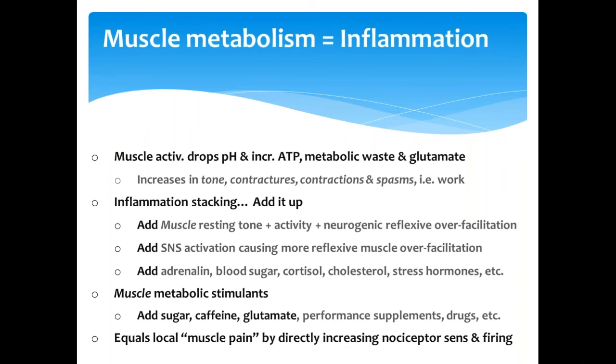You add muscle resting tone and activity and the neurogenic reflex over-facilitation. That is, how is your nervous system over-activating particular muscles or groups of muscles over and above what you need to function. You also add sympathetic nervous system activation caused by stress, anxiety, and other factors, which causes more reflexive muscle over-facilitation. The more stressed I am, the higher my resting tone, the more muscle activity, the more inflammation. We then add adrenaline, blood sugar, cortisol, cholesterol, stress hormones, etc.